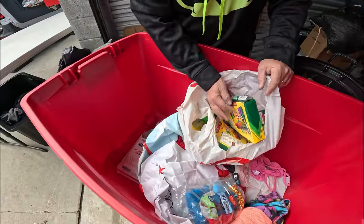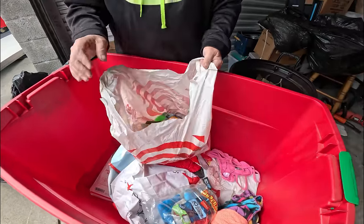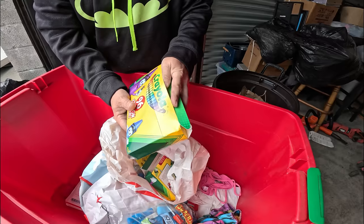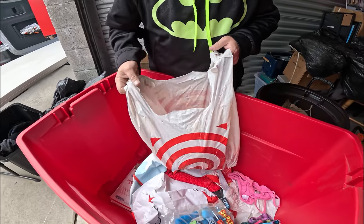Don't we need these for our church or something like that? Yeah, we could use those. I always use those. It's all brand new. Yeah, it's great. Oh, those are really nice. They're all brand new. Yeah, I'll use those for Ariella, grandkids, or for our church children's department, whatever it's called.